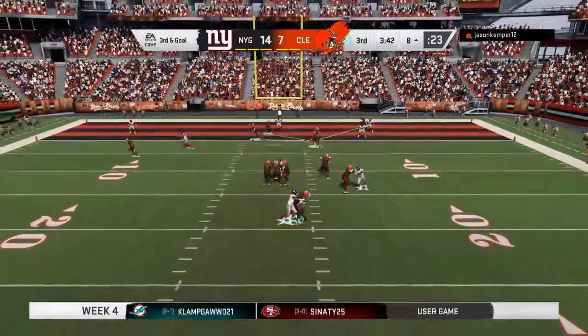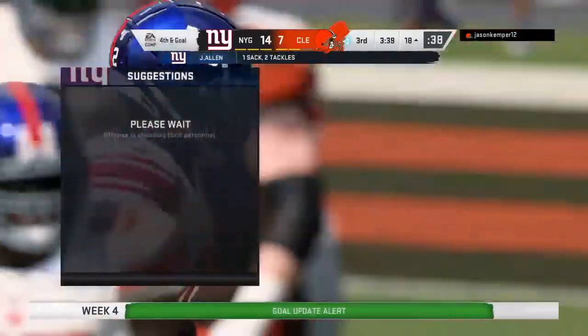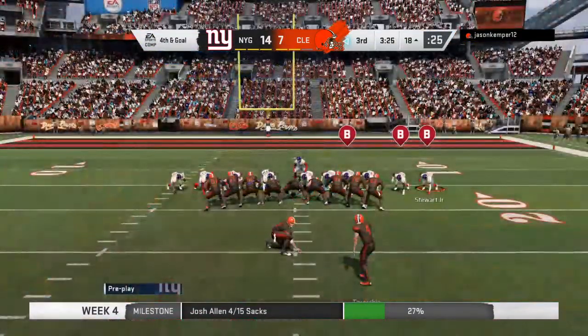Third and goal. Jackson nowhere to escape, and he goes down. Josh Allen drops him for a loss of 10, and it's going to be 4th and long.